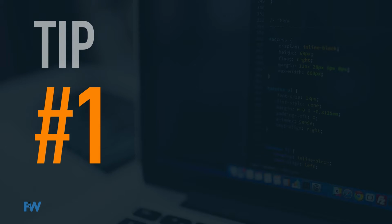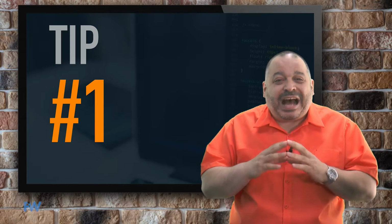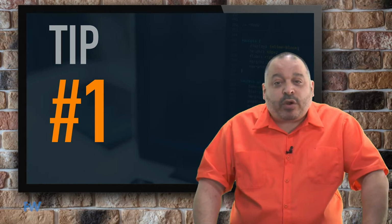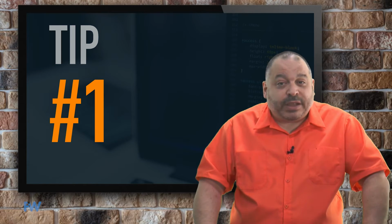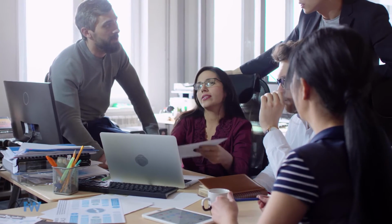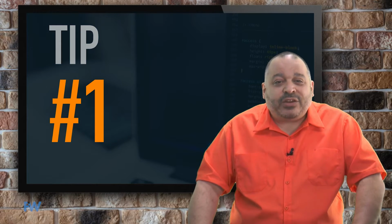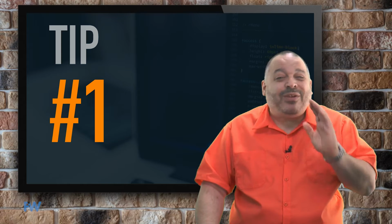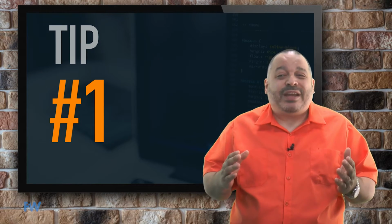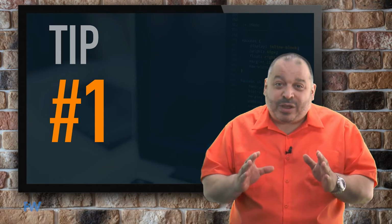All right, so let's start our tips. Tip number 1. Create your learning roadmap based on what people are hiring for, not what people are talking about. About a decade ago, a framework called Ruby on Rails was taking the world by storm. Everyone was talking about this new, easy-to-use, and powerful framework for building web applications.